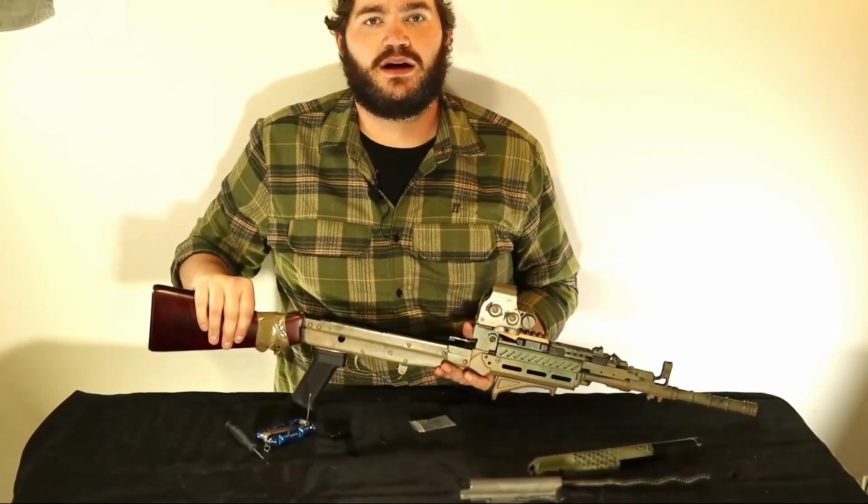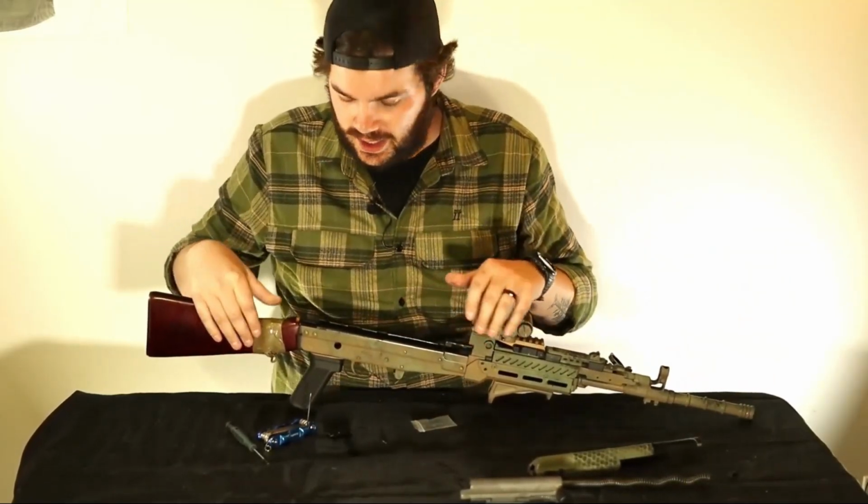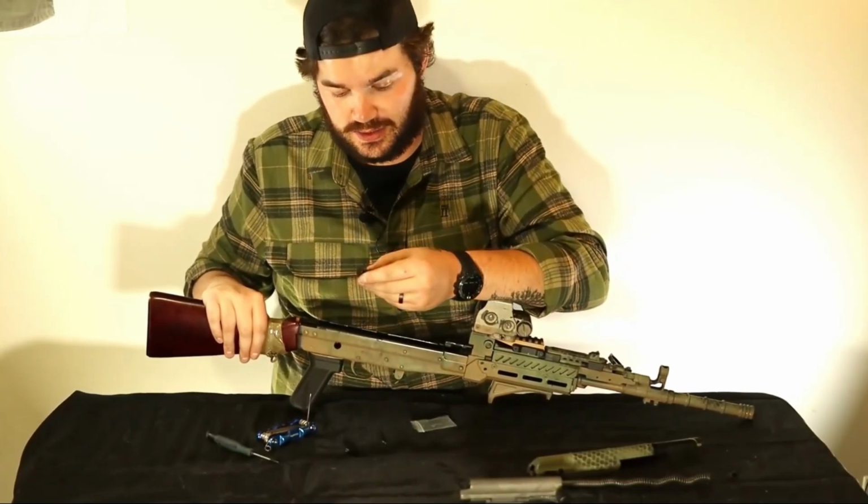All right, now as you can see here, I have my Type 81 somewhat disassembled, and we're just gonna replicate the same thing here, and we're gonna speed run this biatch. So, Shooter, are you ready? You know how long I've been waiting for this. Whew, I'm about to make a name for myself here. Stand by.